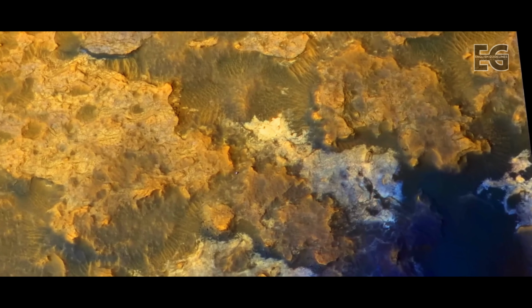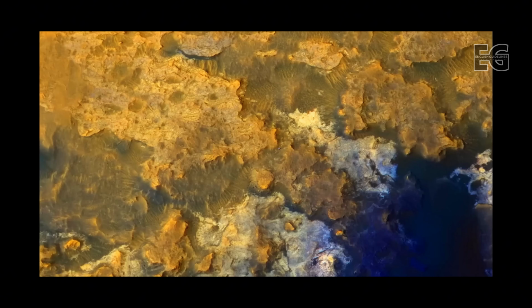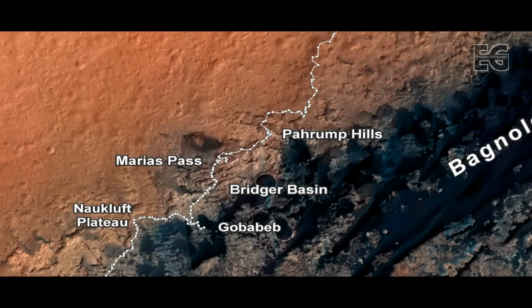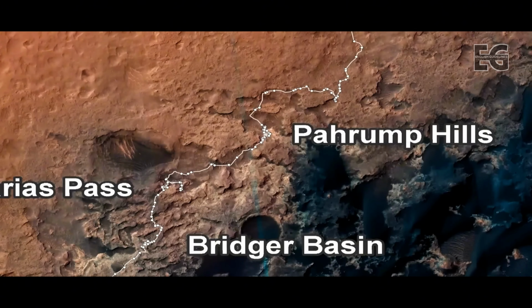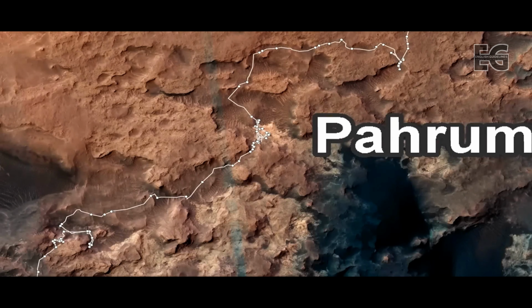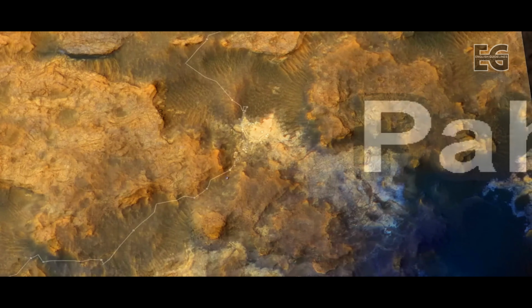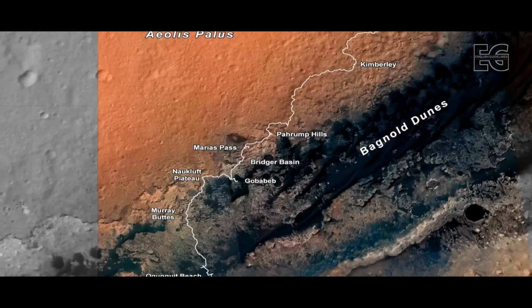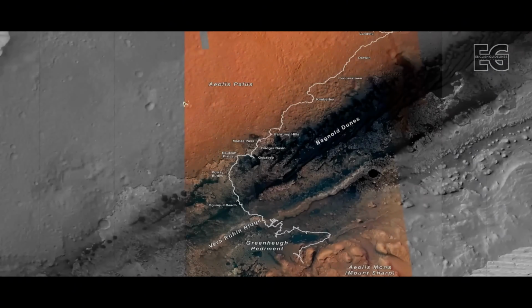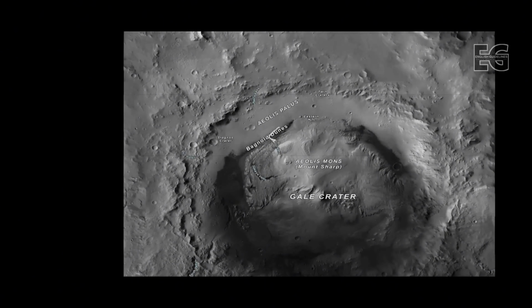The Mars Reconnaissance Orbiter spots the rover once again within the Artist's Drive site. Can you spot it? This interactive map, made by NASA, shows the true scale of the journey. Zooming out from the Pahrump Hills area, we can see the size of Gale Crater, as well as Mount Sharp in the center. Gale Crater is roughly 96 miles in diameter, or 154 kilometers.